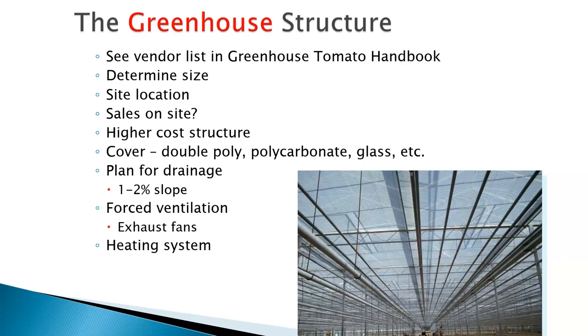So the greenhouse structure, I have several publications I've written over the years. They're all online, unless Mississippi State deleted them because I deleted me from their faculty list. But they're free. So if they're still online, they're free. I didn't bring any with me. I don't have access to those anymore. So in the back of the handbook, this is the main one I'm referring you to, the Greenhouse Tomato Handbook, and you can all find it online. There's a list of vendors. So I recommend looking on that list, picking out several companies and getting quotes for what you want.